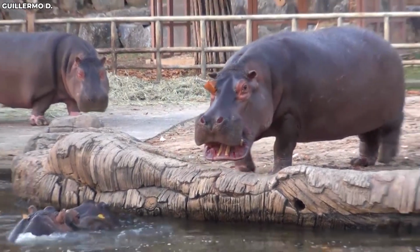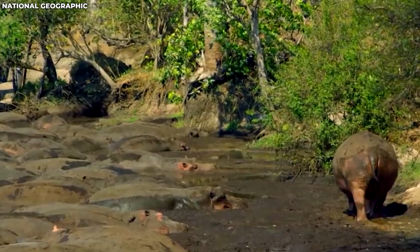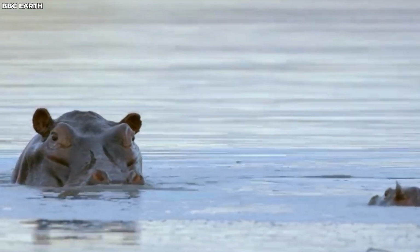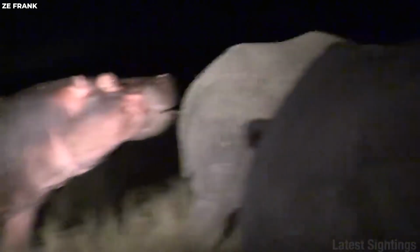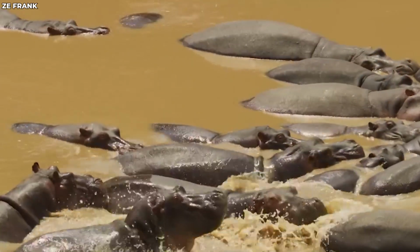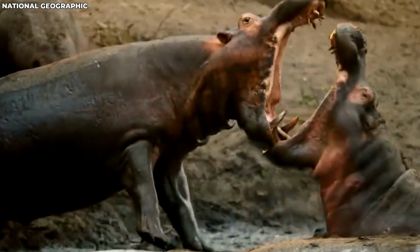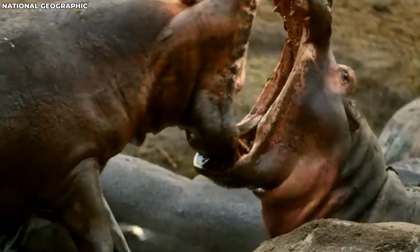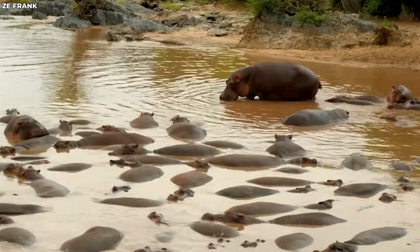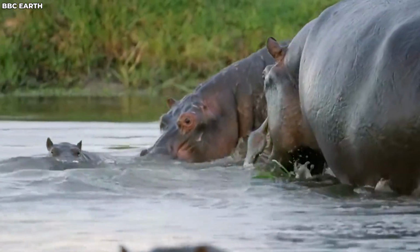Another interesting aspect of their survival strategy is their social behavior. Hippos are highly gregarious and live in groups called pods. Living in groups provides them with safety in numbers, especially during the nighttime when they come out of the water to graze. Moreover, within these pods, hippos establish a strict social hierarchy, with dominant individuals asserting control over others. This hierarchical structure helps reduce conflicts and maintain order within the group, ensuring their survival in the wild.